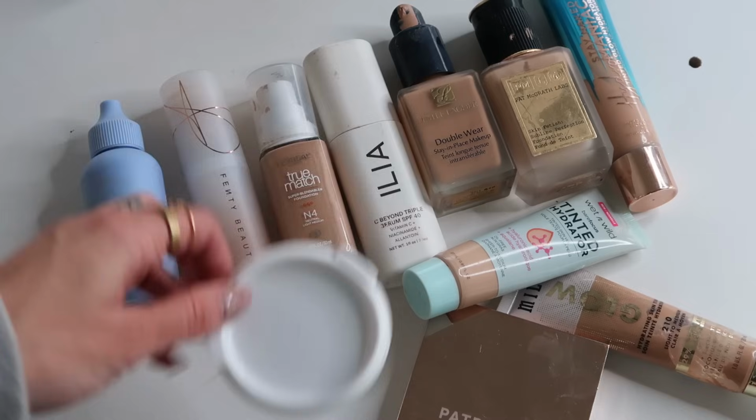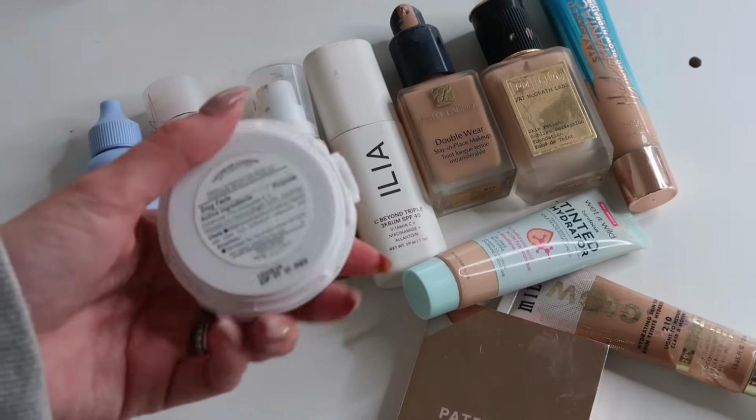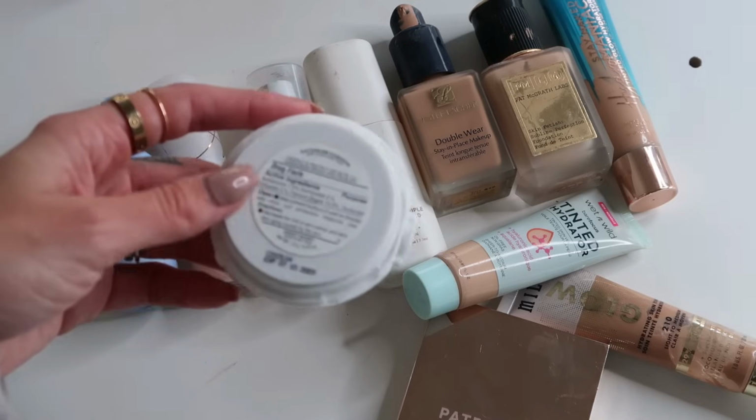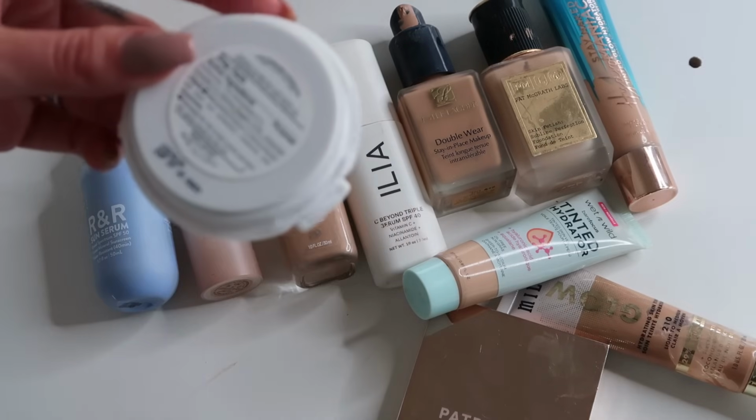So first of all, I didn't even really know what this was when I was going through my drawers. I was like, what is this? I see it when I open it, but what actually is this? I believe this is from M Cosmetics, and I meant to double check myself.